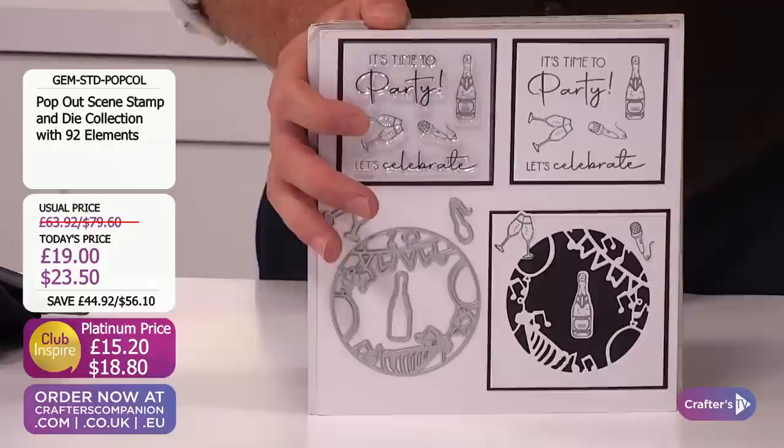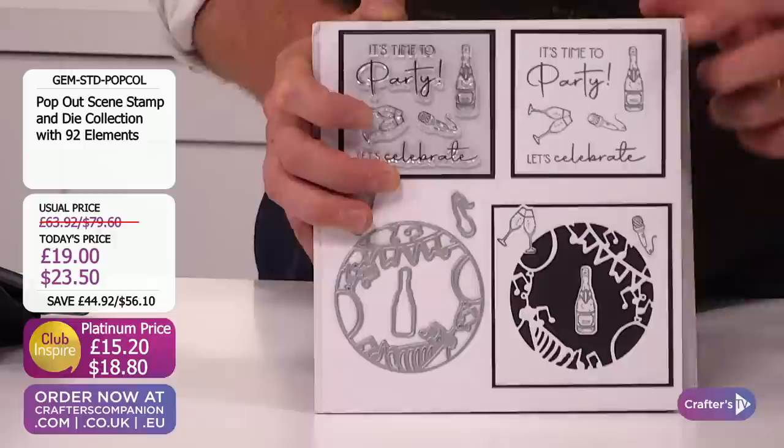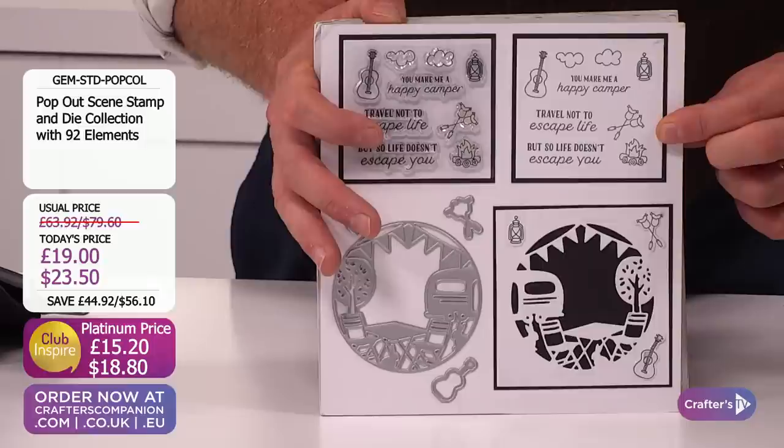So you've got your party vibes. And what I love about this, again, as you saw in just some of those other cards there, you'll get a little central stamp and die almost that, if you want, you can dangle from the center of your pop-out scene, which again just creates, I think, a really fun effect. That's one all about your parties with your microphone there, look, for a bit of karaoke, and your glasses. You've got this one here for anyone who loves a bit of camping, that gorgeous camping scene. You make me a happy camper. Travel not to escape life.